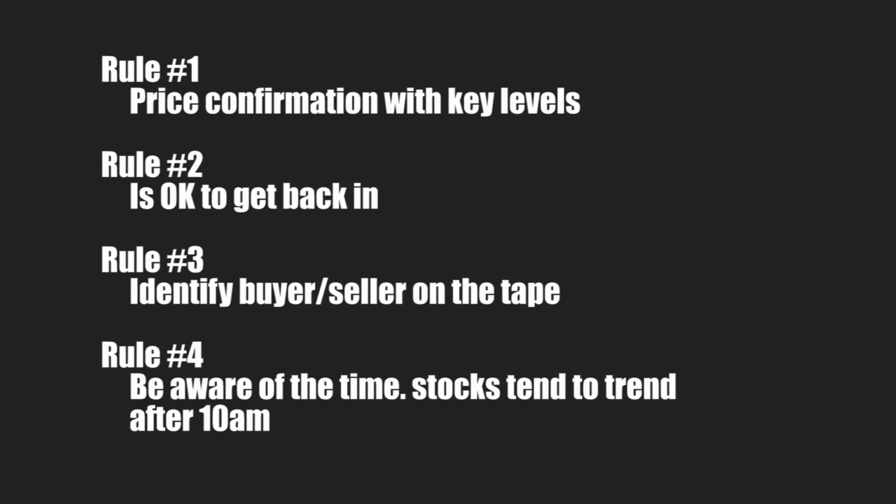Also, let's say you have a short bias and something is trending higher, and it finally stops going up, and then it comes off a little bit, and then you notice a large seller come in. Use that large seller on the tape to help you size up a position and stick with that seller until you see them disappear from the tape as well.